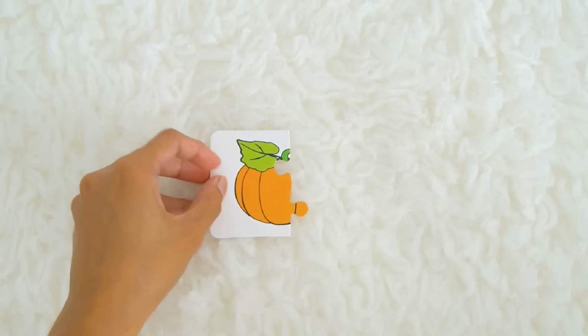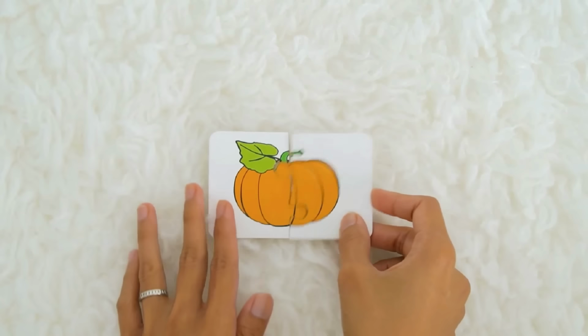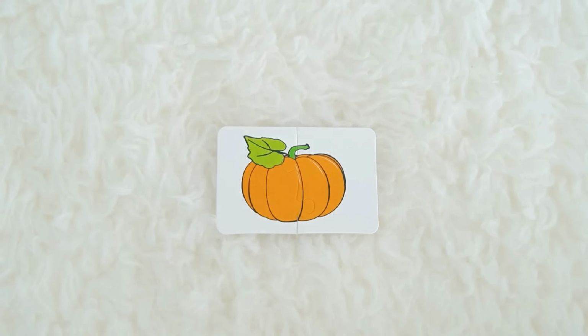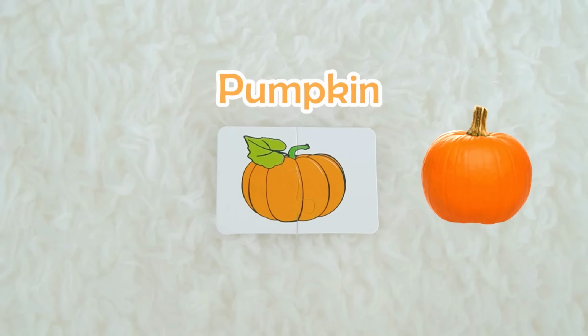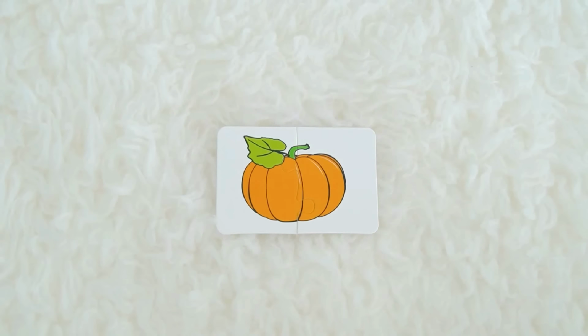Oh, look, what color is this? Orange. It's orange. It's a very big pumpkin. What color is the pumpkin? Orange. Orange pumpkin. This is a pumpkin.